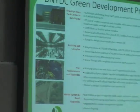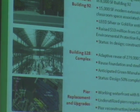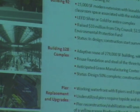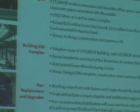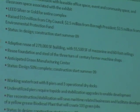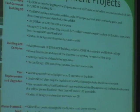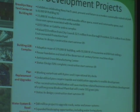The Building 128 complex, we're now talking to the federal and state government about getting some subsidy to make this a green manufacturing center. We will borrow some money to go into it also, but it's a fantastic building. We're already in negotiations with a glass recycling plant that'll take 40,000 tons of glass out of the waste stream, create an enormous number of green collar jobs. We'd love to find a solar paneling company. We're talking to a couple of maritime companies. We are in design, and again, we hope to be in construction by the end of the year.